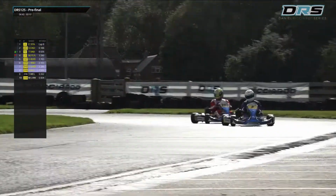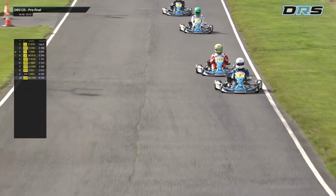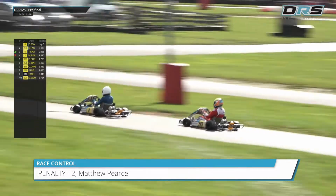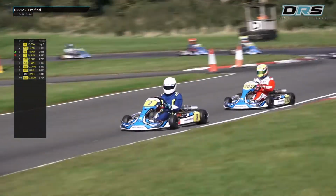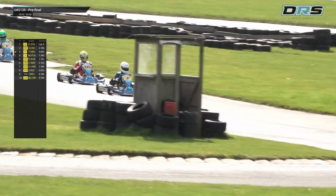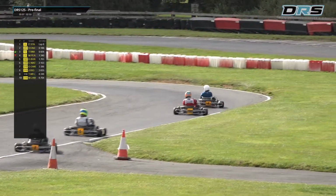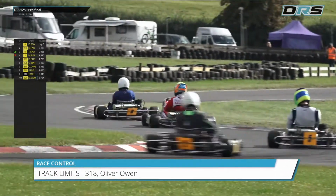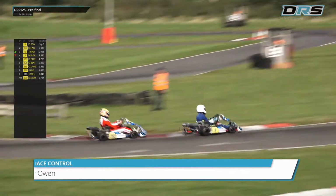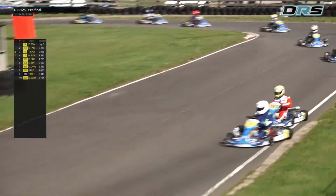And Snape is now past Matthew Pearce. So it's all change for third, fourth. Dave Burns is still fifth. And up the hill go the race leaders. Still no change. Now does Faulkner just sit there for a lap or two, try and plot his way past Elliott Stanley? He's got a nice comfortable cushion behind him, not really under much pressure from the rear. And again, track limits for Oliver Owen. A lot of drivers really struggling to adhere to the limits of this Whilton Mill track.